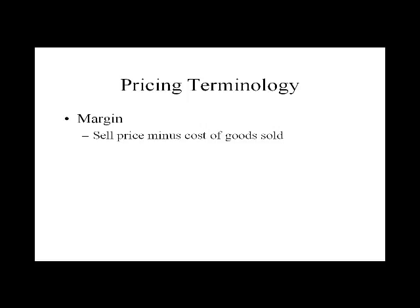Margin is defined as the selling price minus the cost of goods sold. In the finance piece, we saw that. That's your revenue, your sales minus your cost of goods sold gives you your margin. In terms of price of a product, if the product costs you $1 to make and you sell it for $2, your margin is $1.